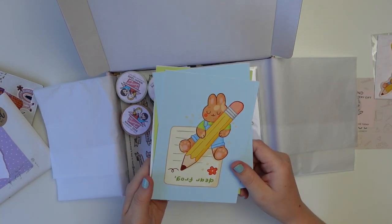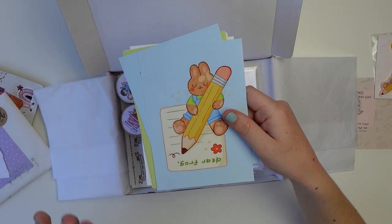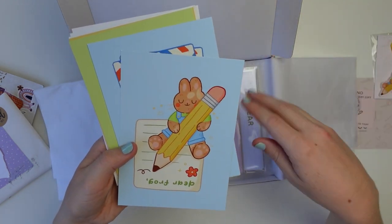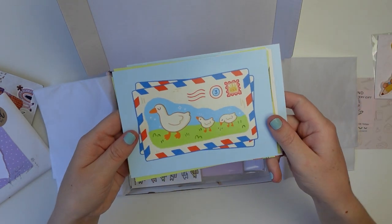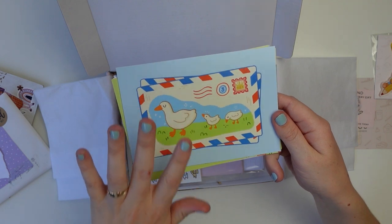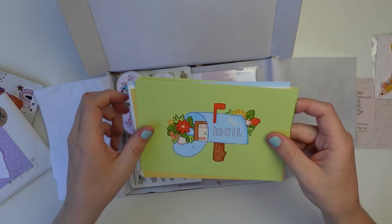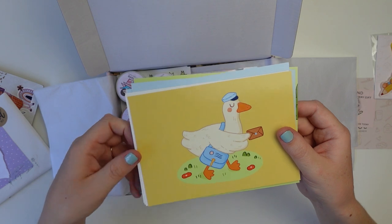Now, we have decided that we won't have letter writing paper, postcards or mail tags in every box just because it's so focused on snail mail. So we're actually going to do some mystery items, but the majority of this will stay the same. So these are the postcards. I absolutely adore this one so much. Now, remember that these are limited edition prints, so once the box is sold out, it's gone. You won't be able to purchase these on our websites, or Nicole doesn't have these designs. So these are exclusive to the box.